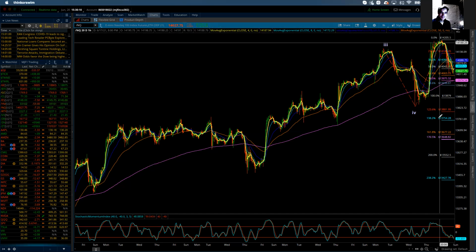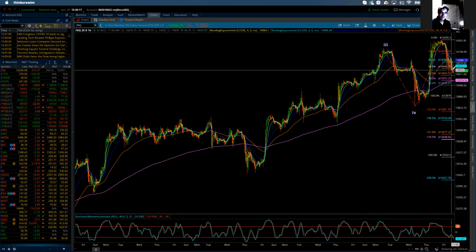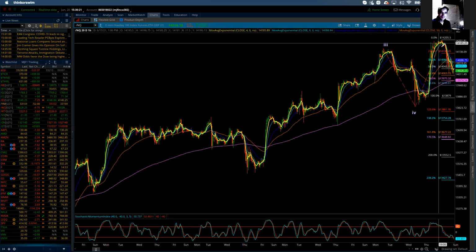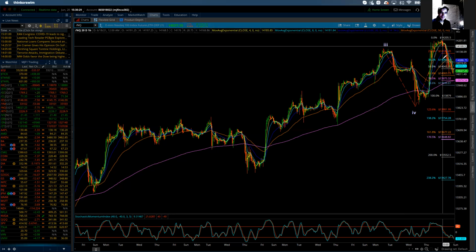And we're going to continue to use Fibonacci, the relationships between the waves in current scenarios. And we're going to be able to work Fibonacci, and we're going to be able to work moving averages to our advantage. And so we will be able to continue to trade what's in front of us. And this is what remains important.